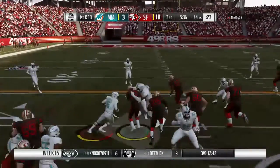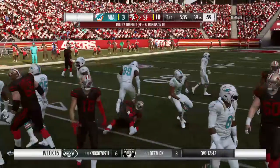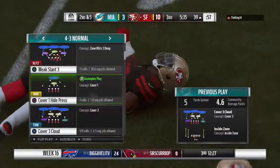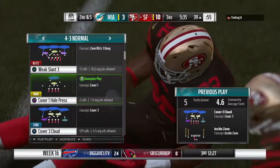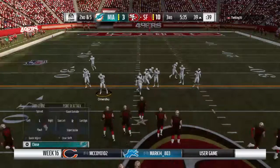They'll run it now out of the gun, and able to push his way forward here for a good little gain. Now we've got whistles and a timeout here. Yeah, looks like we've got a 49er that's down on the field. Not something you want to see in Week 16 or any week, really.